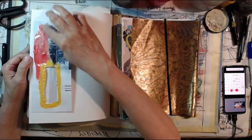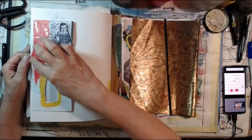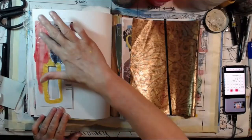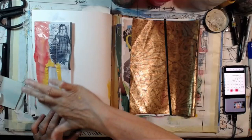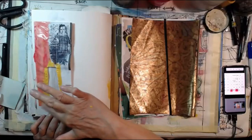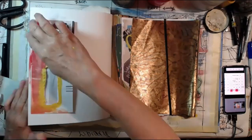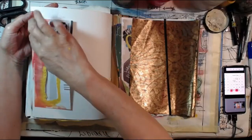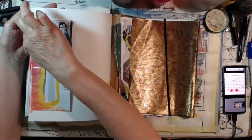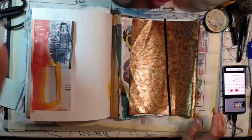Pink and yellow. There. I kind of like that. Pink and yellow. Let's go ahead and smear it out in here. The chomp prompt game. All right. So I got my pink and yellow.